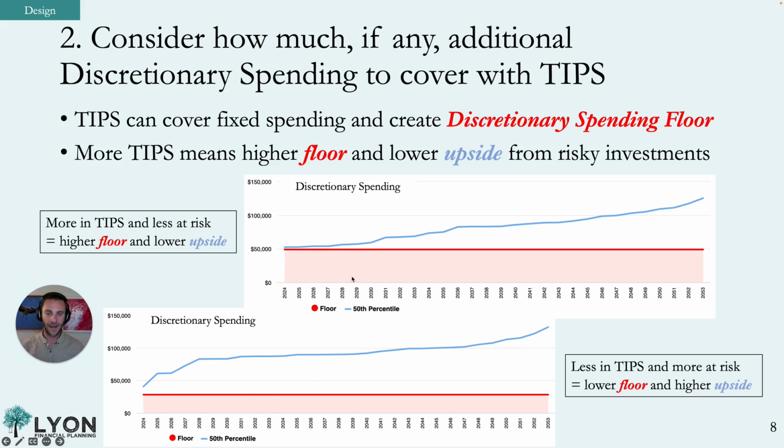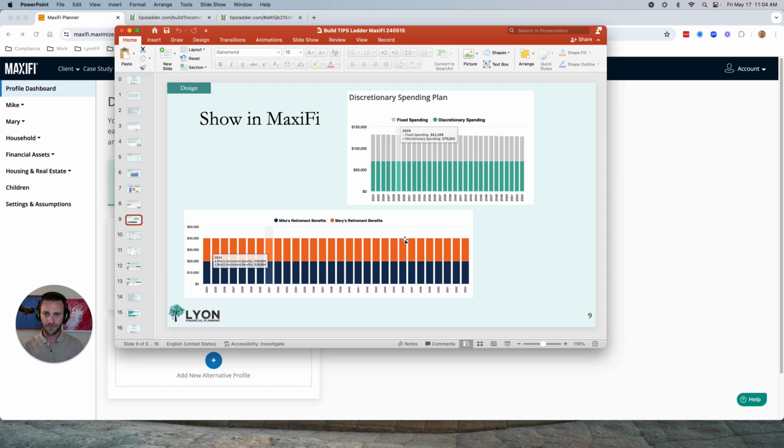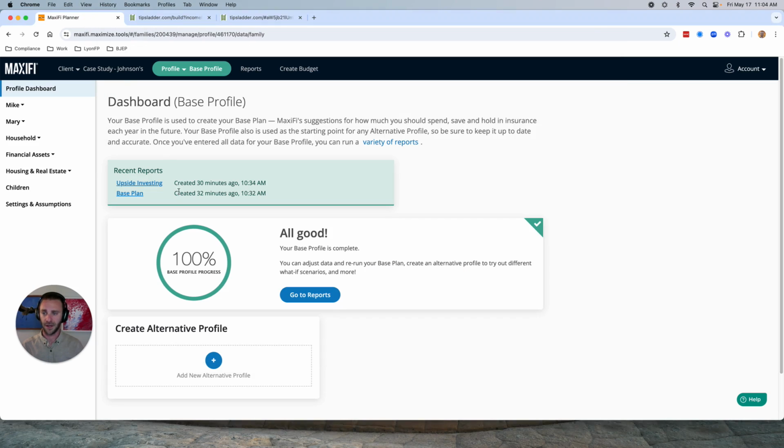By putting more into TIPS, my potential upside of how much I can safely afford to spend on discretionary spending is relatively less, on average or as expected, than if I were to put more in the stock market. So the trade-off is: the higher the floor, the lower the upside; the lower the floor, the higher the upside. The more I'm putting into stocks, the more potential and hope of getting a higher return and therefore being able to fund higher discretionary spending in the future. So that's the gist, the high level of upside investing. Let me pull up the software here and show you a couple things.